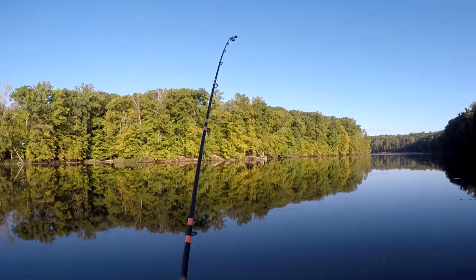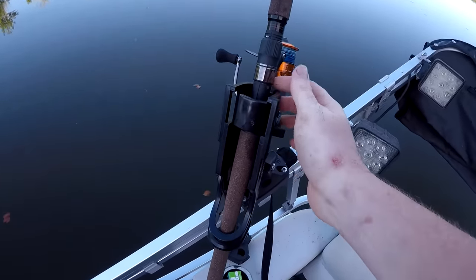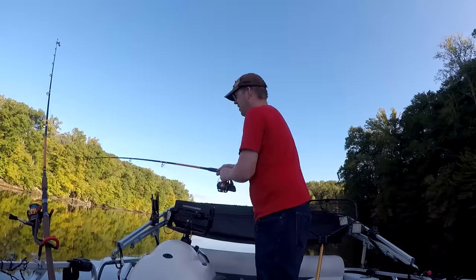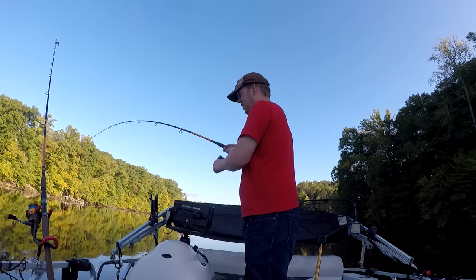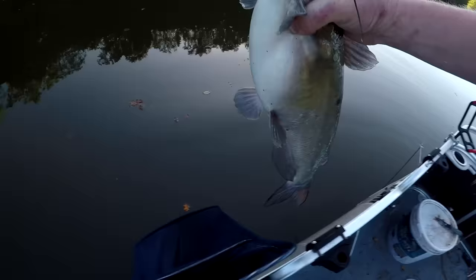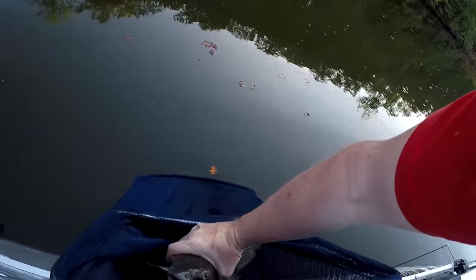There we go, there's a hit. Cheap piece of crap rod holders just creaking and bending. Oh, let's get it out of there. Hey, why don't you hang out here? I got a friend for you.